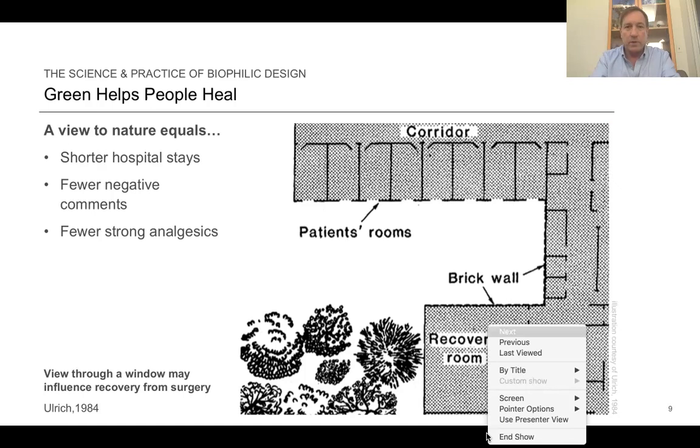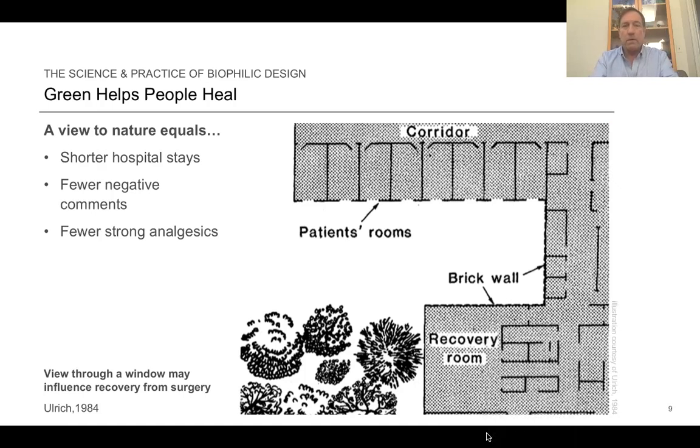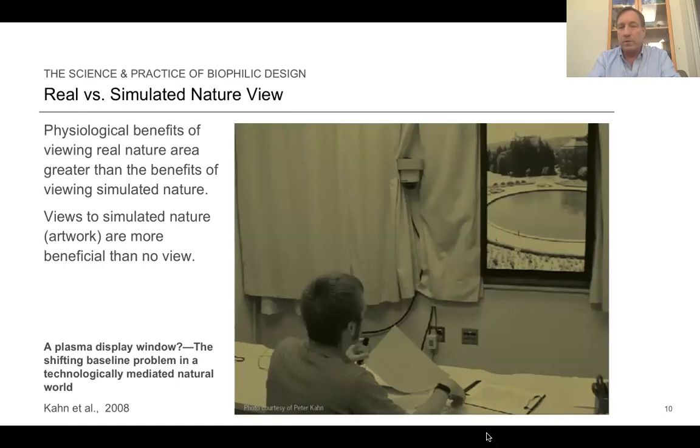And so that's the question that Peter Kahn and his team at the University of Washington asked: is simulated or fake nature enough? In this experiment, people were given a stressor, and the recovery task was performed either looking at a wall of gray curtains, some of the curtains open with a window out to this view in the campus with the fountain and the flowers and the trees, or in this case, some of the curtains open and a flat screen television of the same dimensions as the window, broadcasting live on that flat screen television the image out the window.